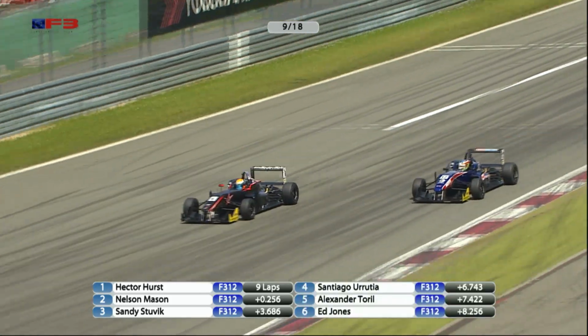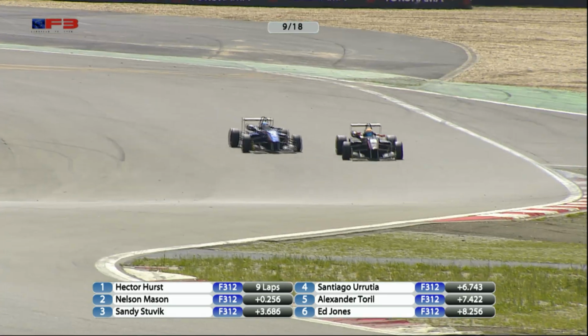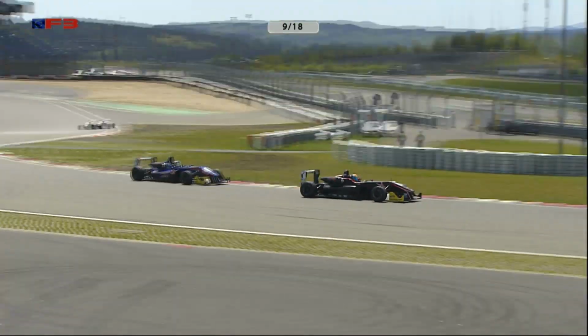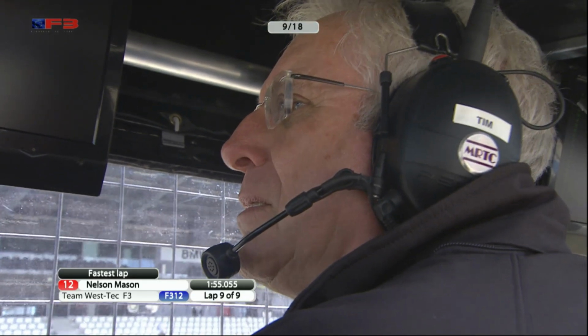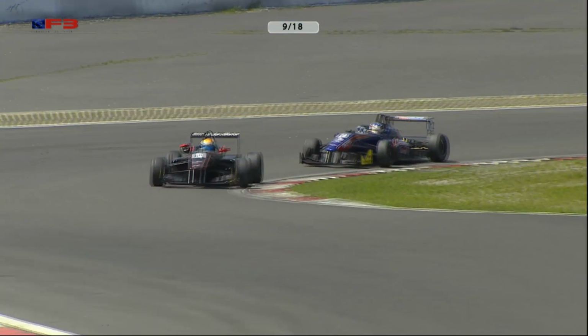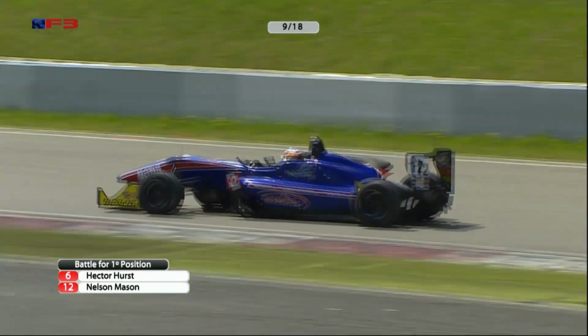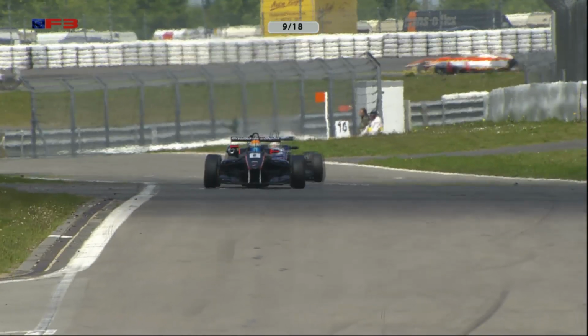Do we have a challenge for the lead here? Hector Hurst covers the inside line, and Nelson Mason has a good run on Hector Hurst, who needs to get the apex perfectly squared off here at turn 1. He doesn't quite do that, and Mason's all over his tail through turn 2, and this a very, very tight scrap again. Mason, fastest lap of the race set last time around into turn 3. Mason just has to keep it smooth, keep it consistent, try and force that mistake from Hector Hurst.